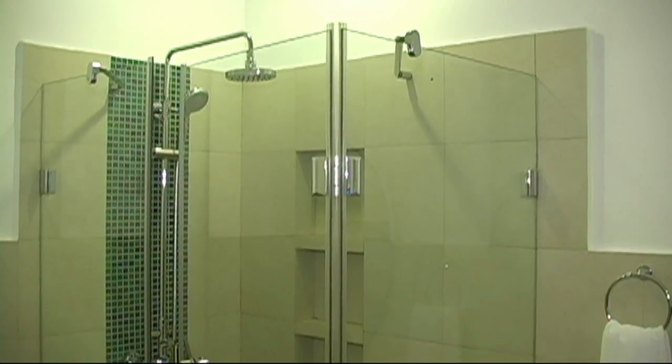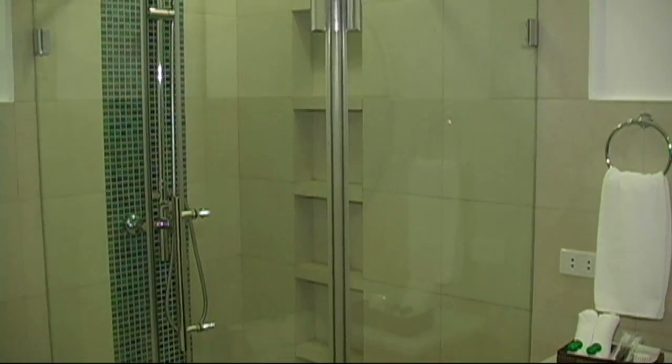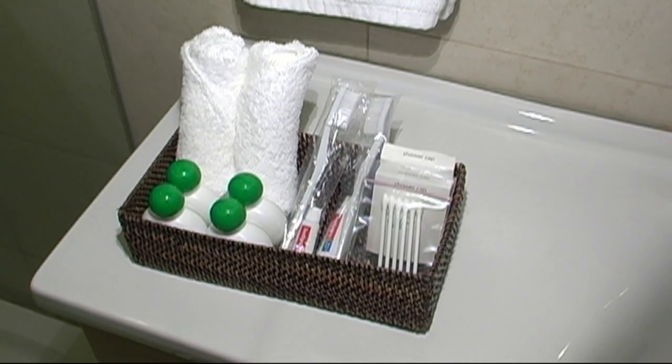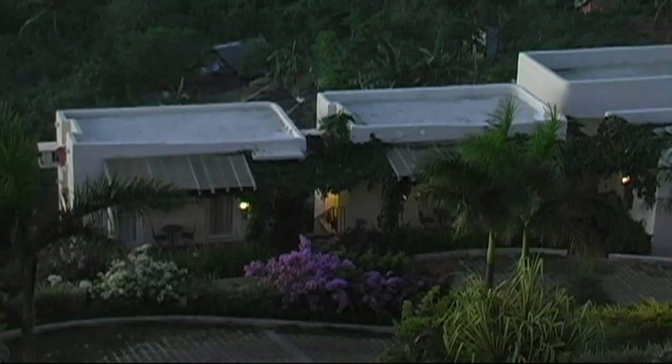Here you'll see a large shower. They have the rain shower. Bathroom amenities, soaps, shampoos, toothbrush, toothpaste.